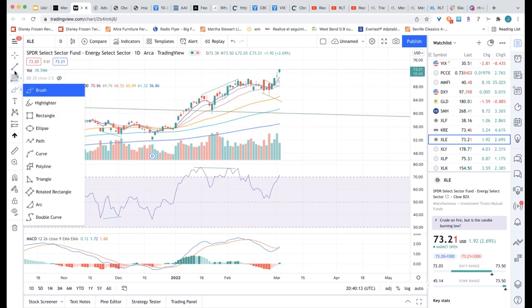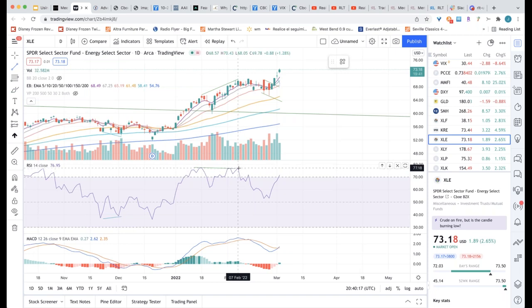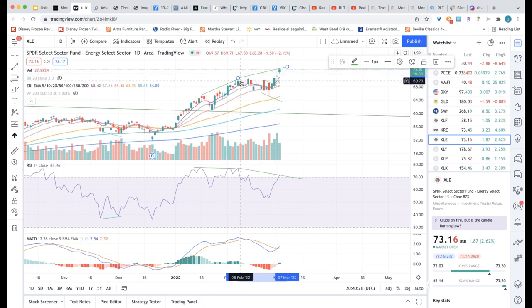But if price action does not drive extraordinarily higher, we can see here once again an element of negative RSI divergence poking out. Take a look here, live on the chart, as price action makes that higher high within the energy sector, but RSI fails to do so at the moment.